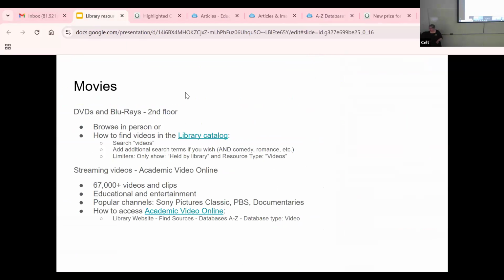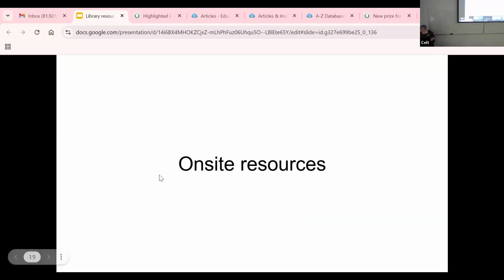Okay, we also have movies. So we have DVDs and Blu-rays on the second floor. You can browse them in person, or I've provided instructions here on how you can search them in the library catalog. Okay, they're not the newest titles, granted, but there's a really good collection of educational titles, but also entertainment titles. We also have streaming videos through Academic Video Online.